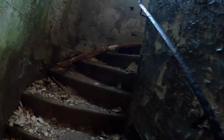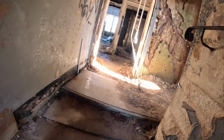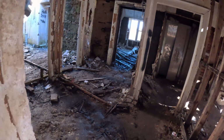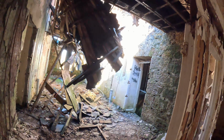Where does this go? Oh, we walked past there before. Let's have a walk up here. I mean, these are stone steps, they're not going anywhere. In the early 1970s, that's when this place stopped being a school and it closed. It then became a residential centre for outdoor studies. And then when that closed, that's when it started to end up like this.